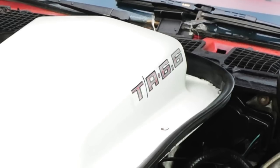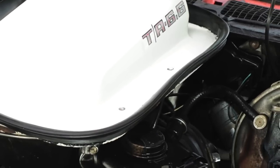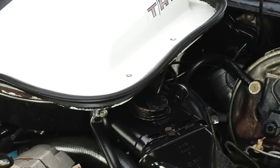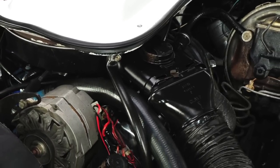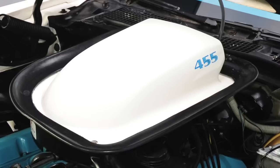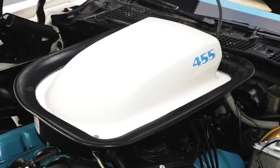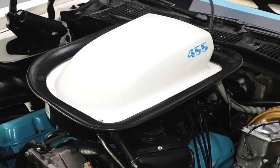In 1979, the Trans Am had as an option a Pontiac 400 V8. The Pontiac 400 would be the engine that would provide power to most Trans Ams during the 1970s. A Pontiac 455 cubic inch V8 was available in the Trans Am from 1971 to 1976.